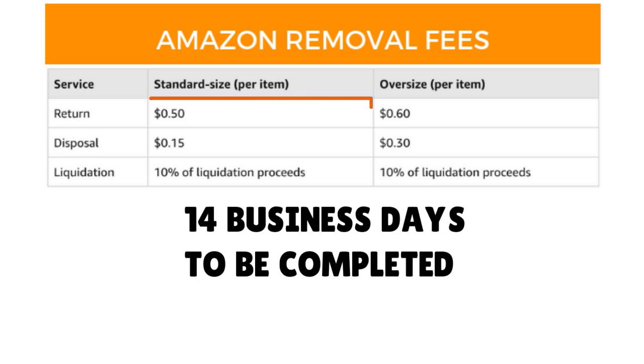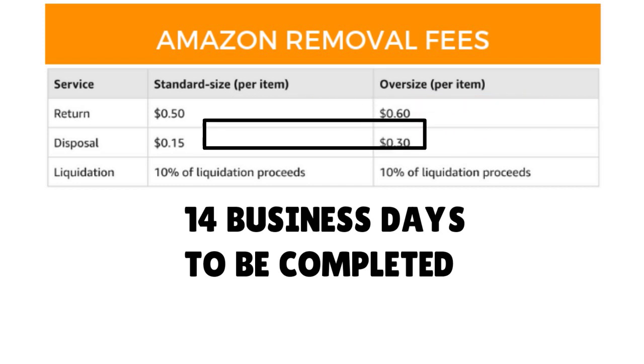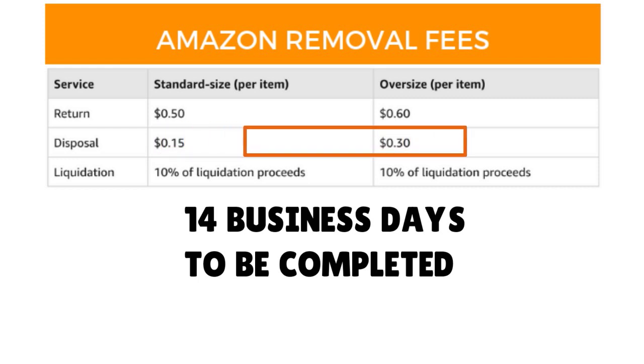The return fee is 50 cents for a standard size item and 60 cents for an oversized item. The disposal fee is 15 cents for a standard size item and 30 cents for an oversized item.